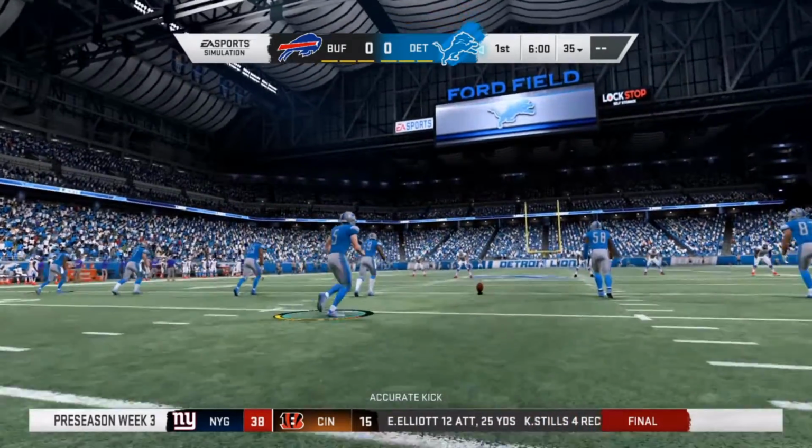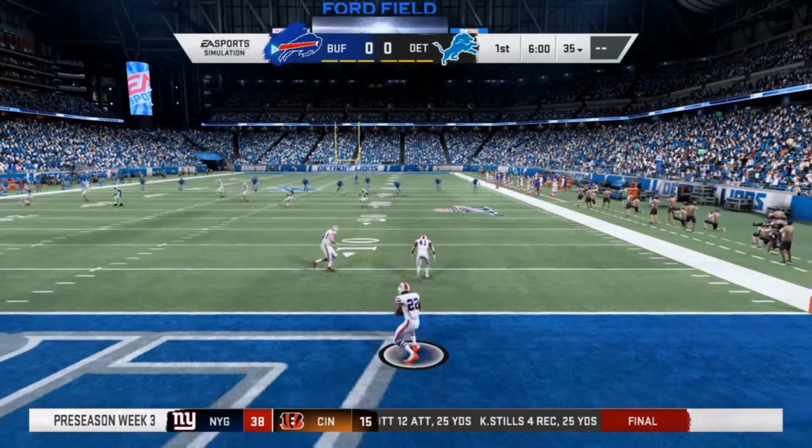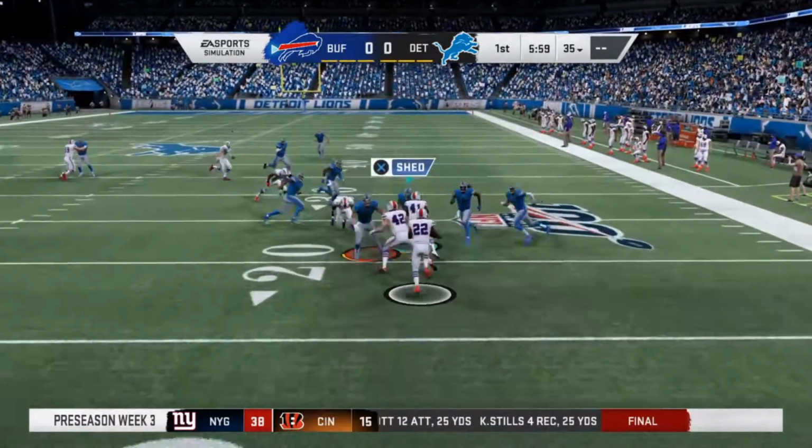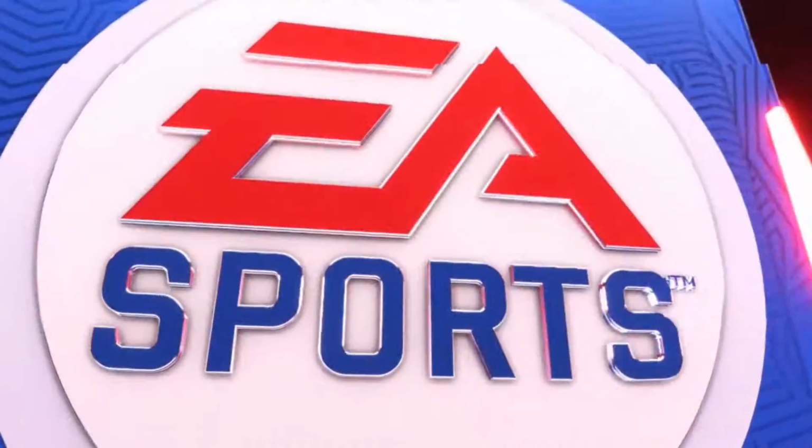The AFC's Pro Bowl kicker from a year ago, Jason Myers, will get us started. And we are underway from Ford Field. This is fielded a couple yards deep. And he'll take it back to about the 19-yard line.